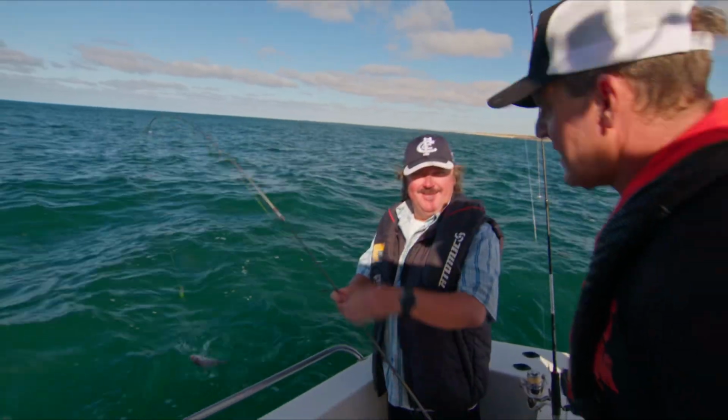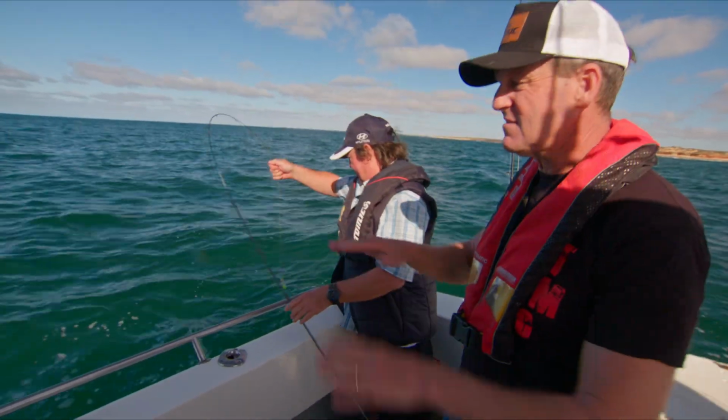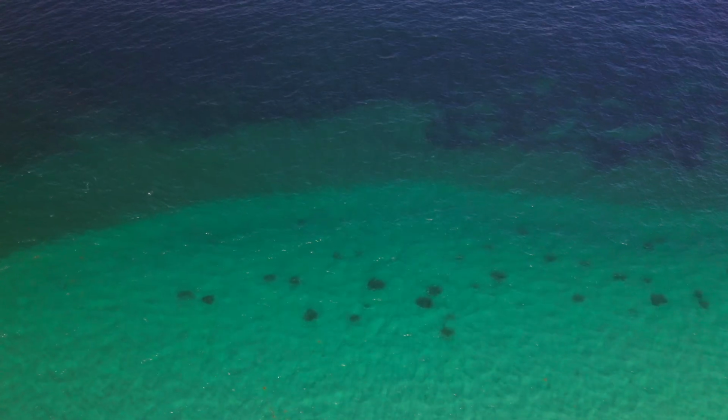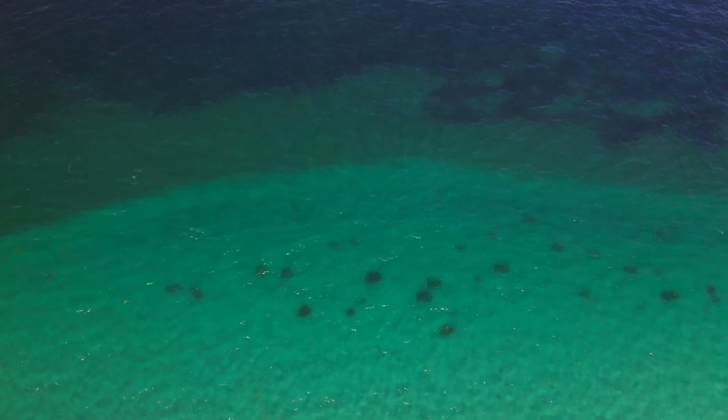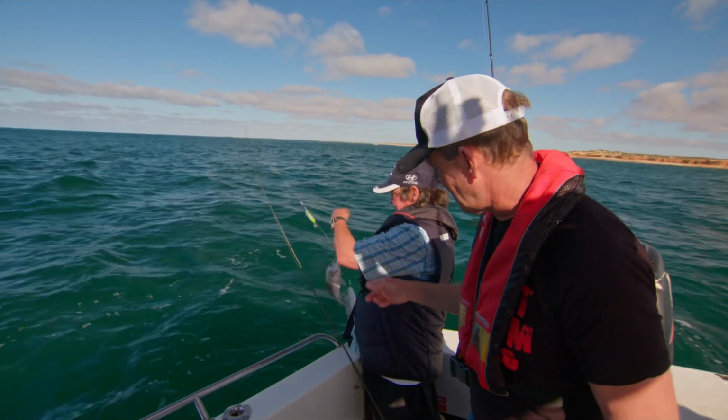Yeah, pinky. Two. Wow. It's just such a shallow, fertile gulf here. You fly over the place in Rex and you just see weed bed, sand patch. It's just alive with whiting, squid, King George whiting, and these pinkies.